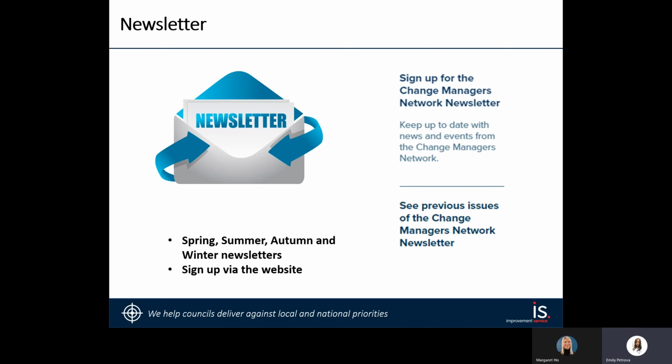So an easy way to sign up is if you just Google search Improvement Service Change Management Team. And I think it's the very first link that comes up in the search. You'll end up on our homepage. And on the homepage, on the right-hand side, you'll see the 2 options that you can also see on your screens. So sign up for the Change Managers newsletter or see previous issues.